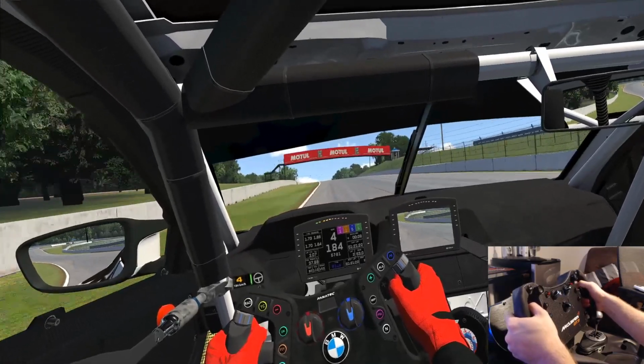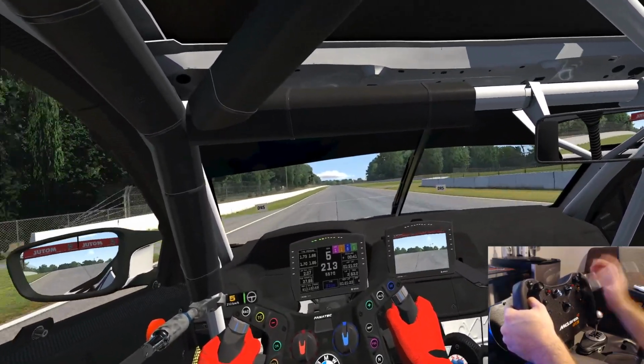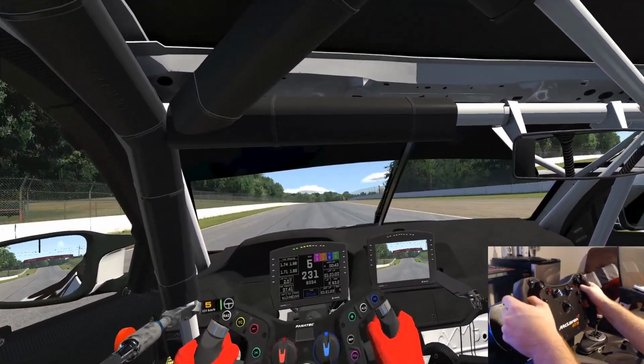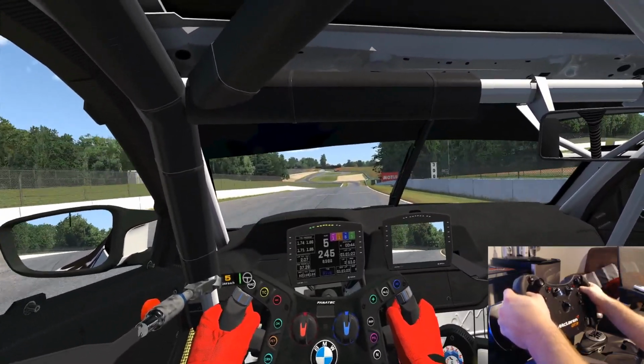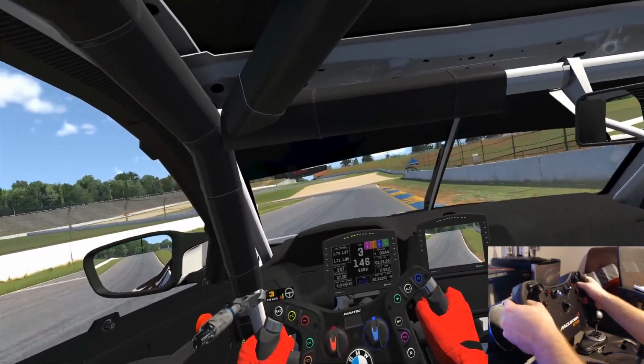So definitely an enjoyable track, definitely enjoyable feel. Not too much going on, very comfortable ride, and I think part of that has to do with the actual force feedback of the BMW and how planted it is. There's not a whole lot of fighting the car going on.